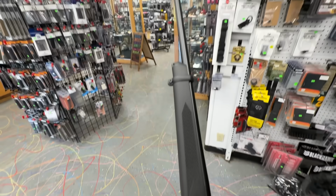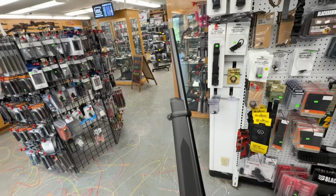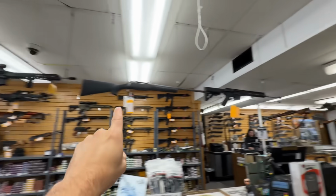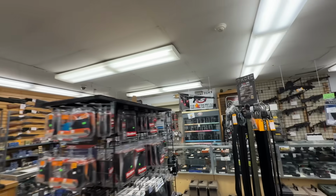And here's a Ruger 1022, but this one is a non-threaded barrel, but it is also well within the budget. Little pick reel at the top, nice little plinker. I wish it had a threaded barrel, so we'll probably put this one to the side, but still potentially a good option today. These guys also have a ton of really cool items hanging on the ceiling, so you got to be sure to look up when you're here so you don't miss anything.